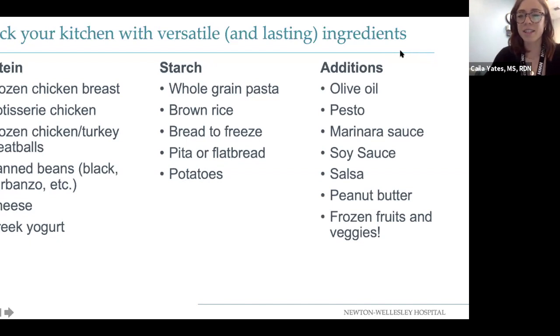And additionally, some of my favorite things to keep around are olive oil, again, for that healthy fat, pesto, marinara sauce to get your veggies in, but in sauce form, soy sauce, salsa, peanut butter, and then frozen fruits and veggies, like I said.